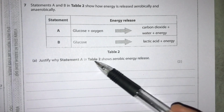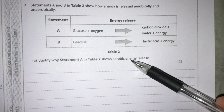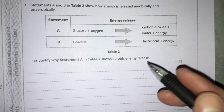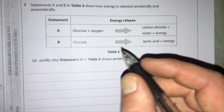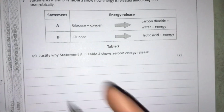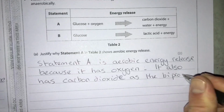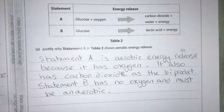Justify why statement A in table 2 shows aerobic energy release. Well, hopefully if you've been studying GCSE PE, you will know that aerobic respiration requires oxygen. So that would be your first mark, to say that aerobic respiration requires oxygen, and statement A clearly has that. And your second mark would come from saying that the byproduct of aerobic respiration would be carbon dioxide. Or alternatively, you could say that in anaerobic respiration, the byproduct is lactic acid, or anaerobic exercise has no oxygen. So this would be enough to get the 2 marks.